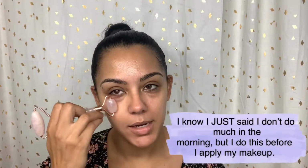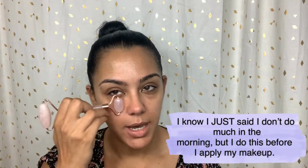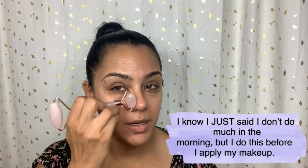Then every morning I've been using this roller, and it's a rose quartz roller, and it's really good for puffiness and inflammation. And I love the rose quartz one because I had a jade one. However, the jade one never stayed cold. This one always feels like I just pulled it out of the fridge. I heard that's just a property of this type of roller. But I just use it every morning. Usually I just do it under my eyes because I'm in a rush and I need to go.